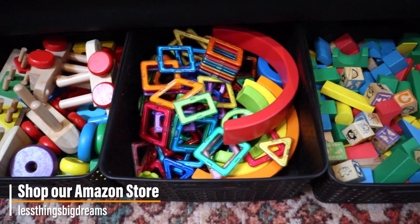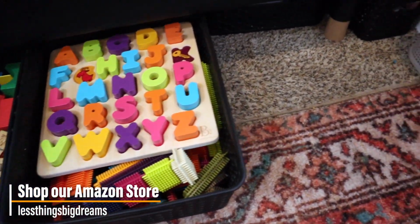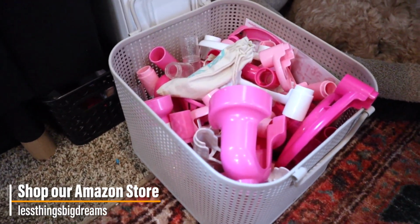In our living room, we keep most of our building toys. So under the couch, we have several different options for blocks. And we also added a marble run this Christmas. We knew our kids loved them. They'd played with one at their grandma's.